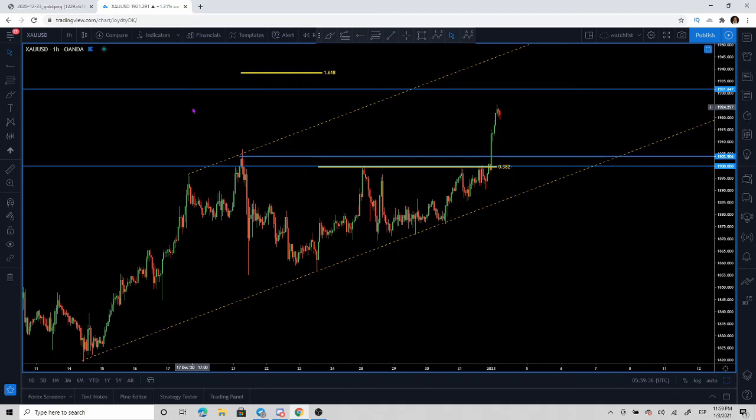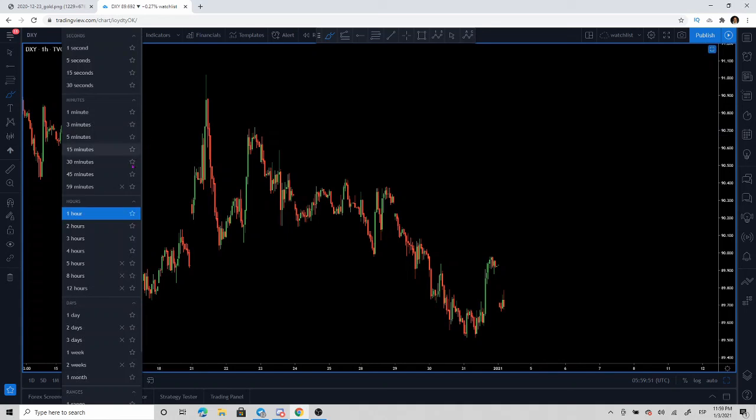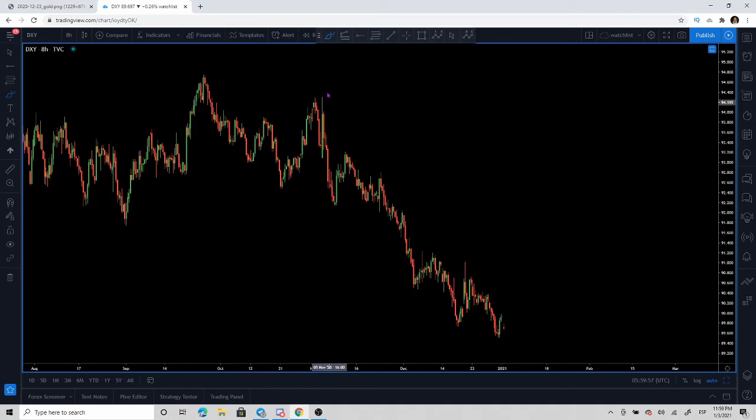And actually, we could go and look at how the DXY is behaving at the moment. And of course, the DXY opened with a gap down. And the reason that the US dollar is continuing to weaken is because of the liquidity injection that we are seeing in the United States, and we have been seeing for a while now, right? This is the 8 hour chart in the DXY, and as you can see, this is only going down without really deep pullbacks, and every time that bulls try to bring the price of the US dollar higher, they get smashed by bears, right?